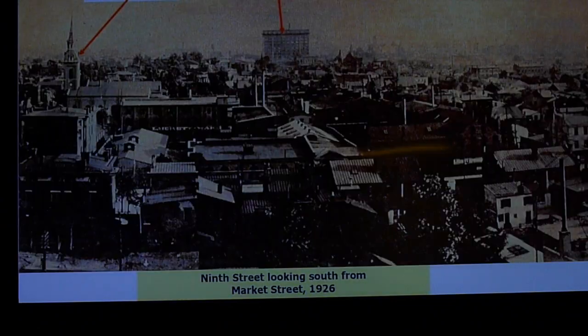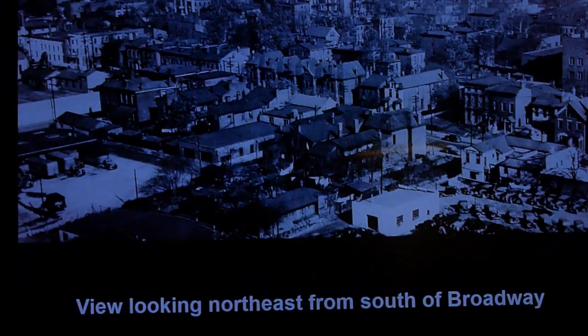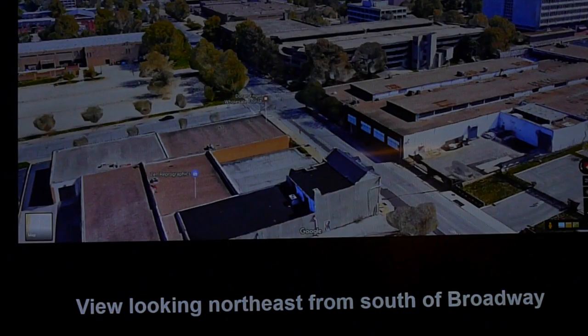That's what it looks like today. So we went from all of that construction to that. Yeah, it's kind of a shame. Here's another view of that similar area. That's what it looks like today. All vacant lots and parking garages.